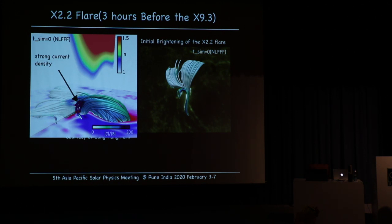You are saying that magnetic reconnection is the reason the flux rope leads to eruptions. Actually, the magnetic reconnection is important. So we are checking the role of the reconnection.